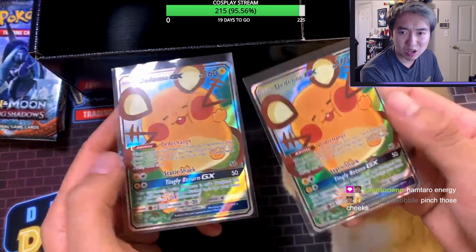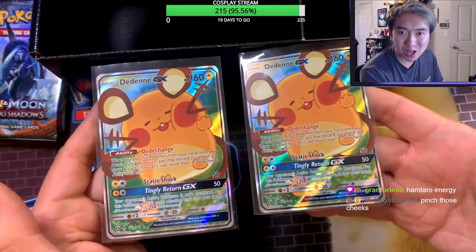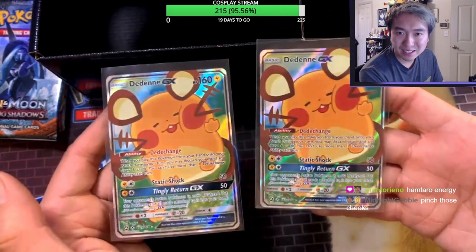about a couple of weeks ago, I think. So 30 bucks. It was just sitting there. Nobody wanted it. So I bought it. So $30, and you get these two beautiful Dedennes.